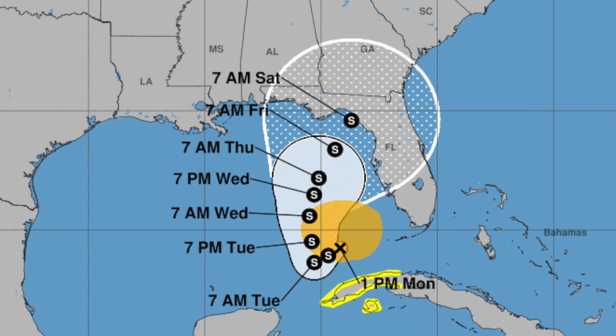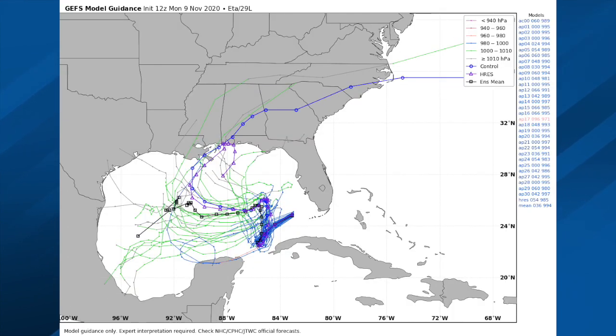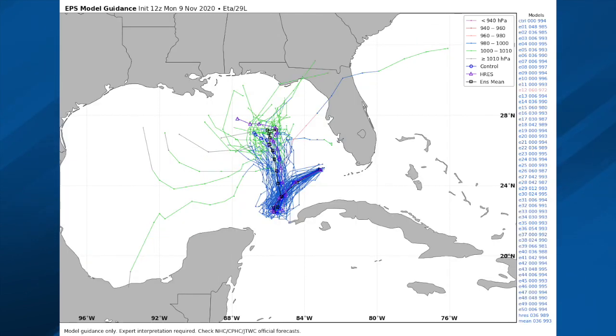You talk about model madness. Here's the tropical set. Some bring it to Tampa Bay. Some bring it to Cedar Keys. Some bring it to Mobile. Some bring it toward Mexico. Take your pick. This is the GFS ensemble. Some of the members, Mexico, some Florida, and the European ensemble just kind of suggests it's going to sit there over the Gulf for a long, long time and go nowhere.